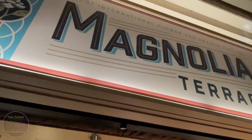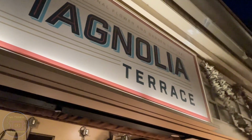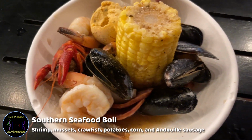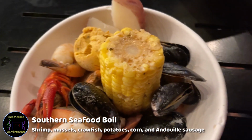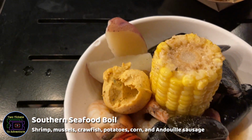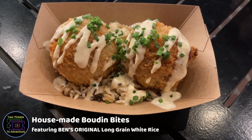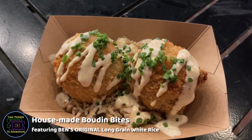So from the Magnolia Terrace here in the American Pavilion, we picked up the seafood boil. Yes, that is another crawdad, some mussels, some shrimp, a corn on the cob, and some potatoes. We also picked up the boudin bites, which I'm not too sure what they are, but they should be good. Let's give these a try. All right, so you start with the boudin bites. What do you think of those?